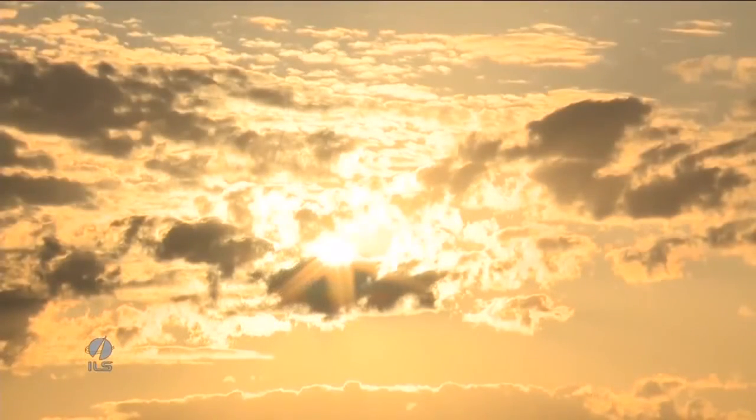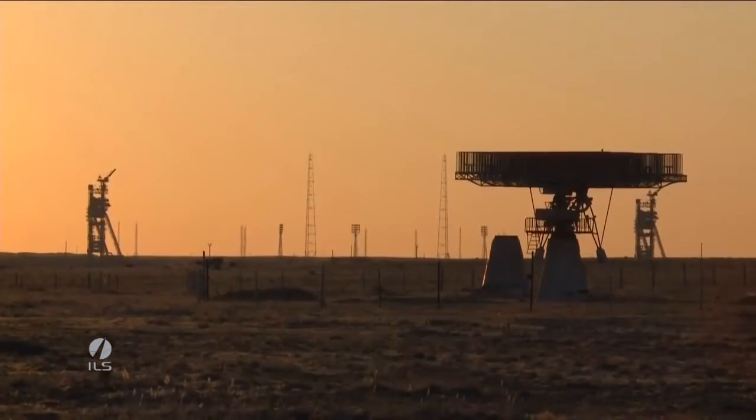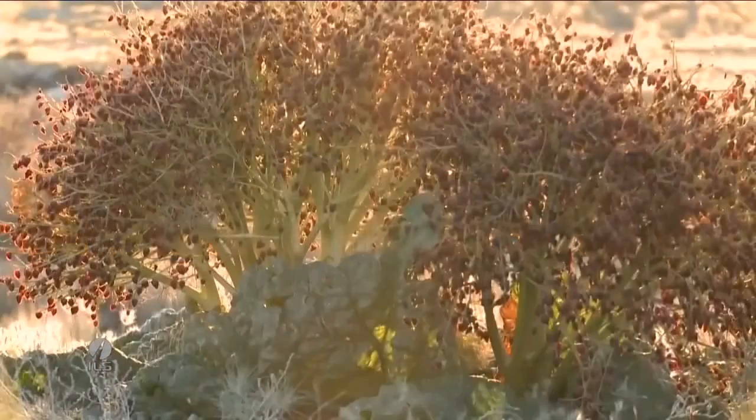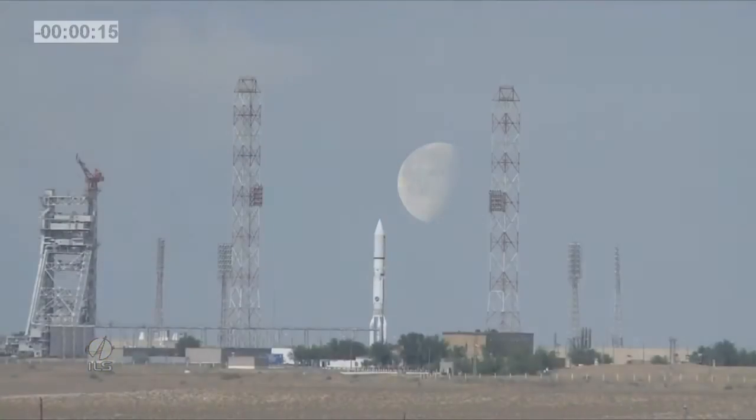Proton rollout to the pad always occurs at exactly 6:30 in the morning, corresponding with the precise time the vehicle for Yuri Gagarin rolled out in 1961, marking this landmark anniversary.